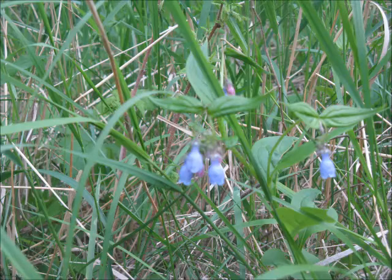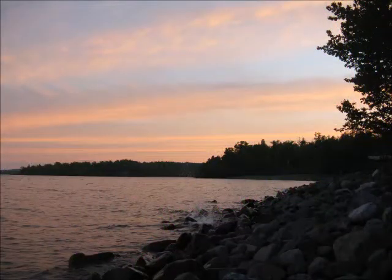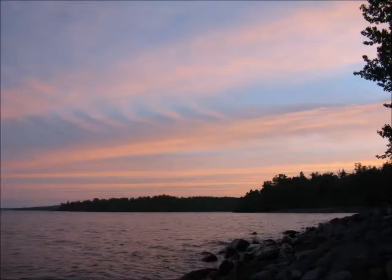It was very pretty. The sun was setting when I got back to my site, so I walked down to the lakeshore and just sat and enjoyed the scenery. I was really pleased to see this night sky because despite the forecast of thunderstorms and rain, it actually cleared up and it was a really nice, clear night that night.